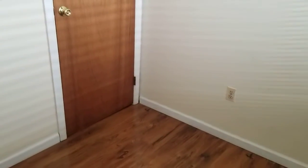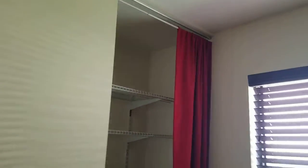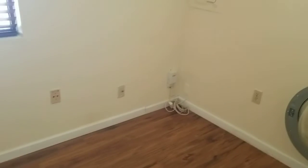So again, walls in here look good. There are a few light marks, but no major damage or anything like that. Closet right here has a curtain and white wire shelves. Wherever you see these white wire shelves, please do not overload them. Spread the weight out as best you can and put all the heavy stuff down on the ground. Window doesn't have a screen, but blinds are in place and working. Breaker box is going to be right there on the wall, as you can see.